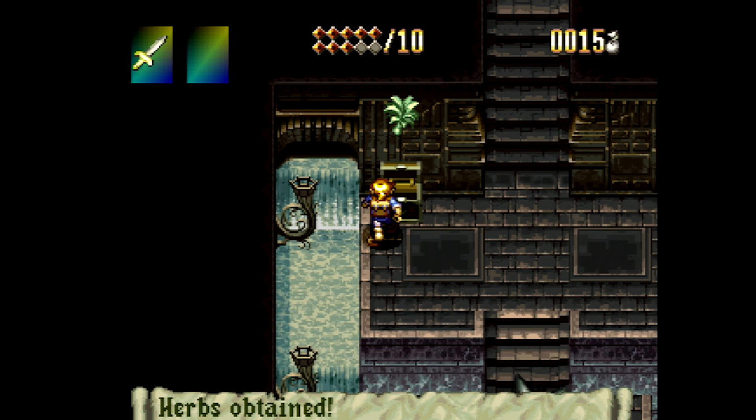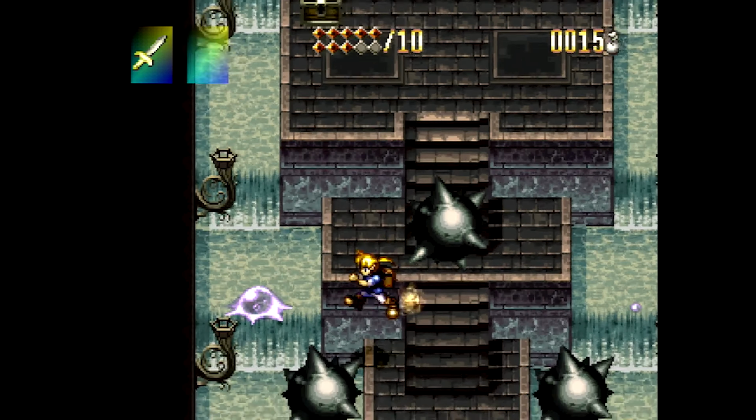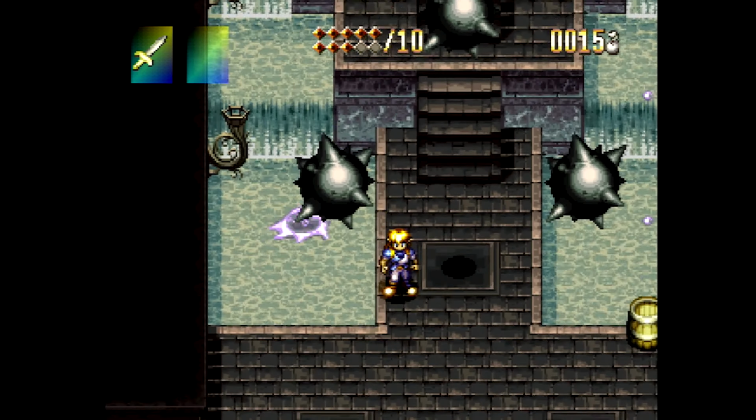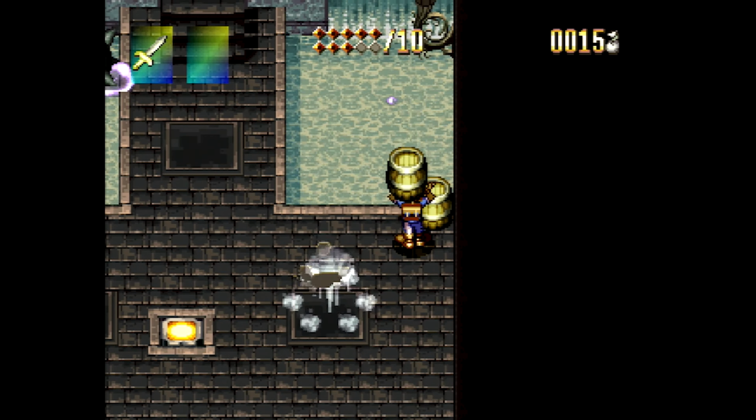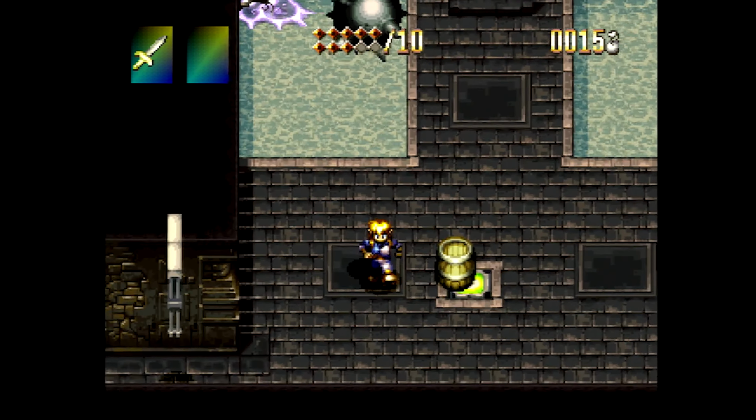A follow-up was later released, simply titled Alundra 2, that, despite the implication, has no tie to the original, and it was published instead by Activision and was received as a mediocre sequel unlike its predecessor.